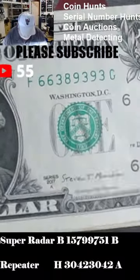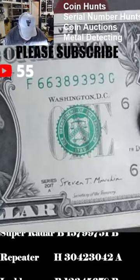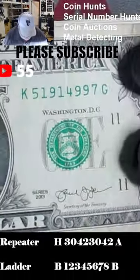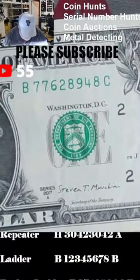We've got probably 15 bills left here to search. And then we're going to give away a prize and try to get some Saturday night, Sunday morning sleep.